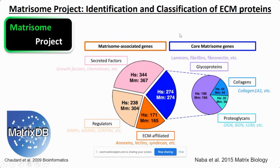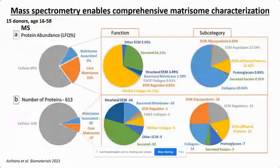Okay, so hopefully that will help to sort out what we're looking at, but really I'm going to focus more on the core matrisome, because this is the structural part of the matrisome, and that's probably what's most relevant when it comes to islet isolation. So I'm first going to talk about the biomaterials study that came out this year from Giuseppe Orlando's group, and they used 15 human pancreas donors aged 16 to 58.